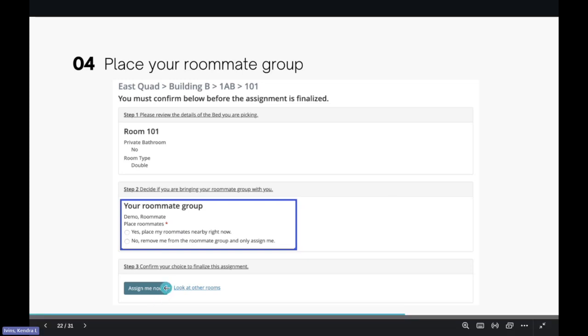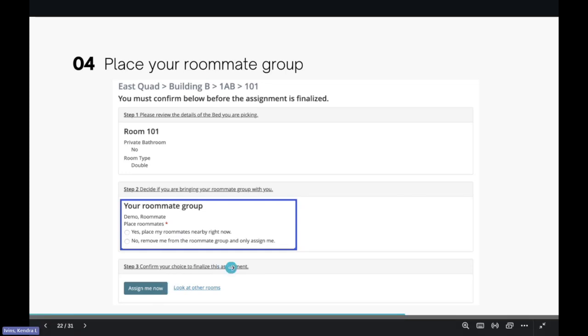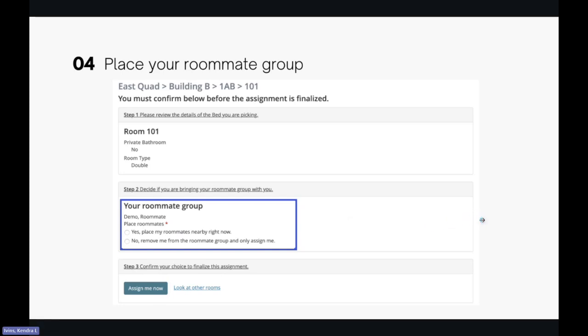That's an important step if you have a roommate that you are rooming with that you want to select a room with. So make sure to hit that and then hit assign me now. And that will take you to basically a confirmation page, and you will be all set and you'll have your housing selected for the fall.